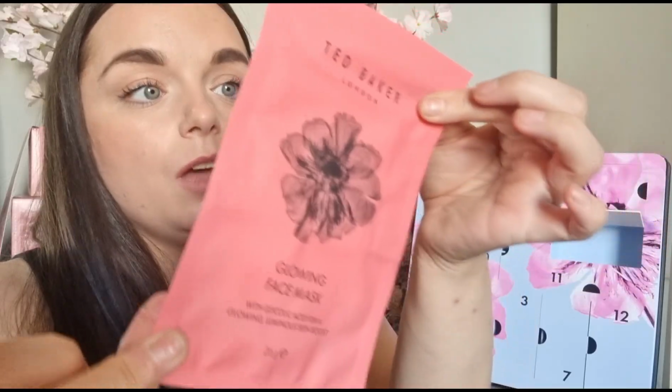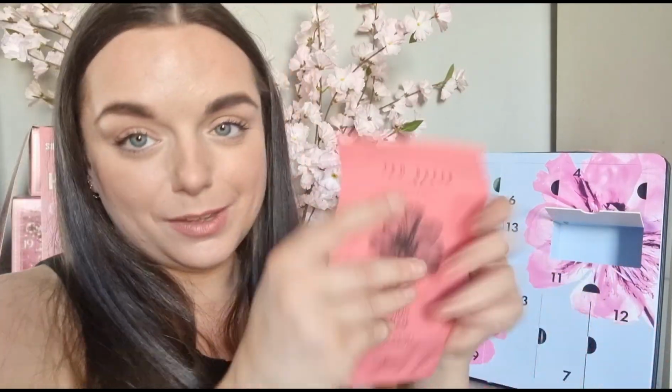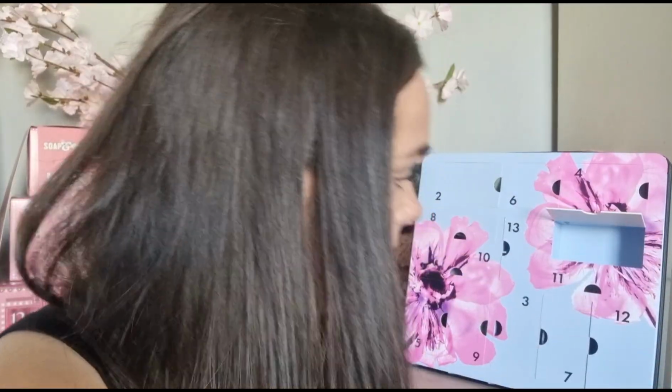We have got the Ted Baker glowing face mask with glycolic acid for a glowing luminous skin boost. We've had the face masks the last couple of years and they are quite nice and the packaging's lovely. And £1.90 for a face mask, I don't think that's too bad.